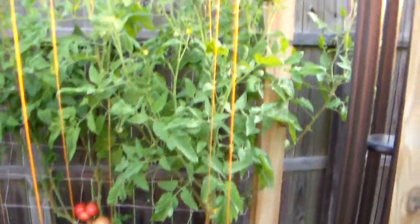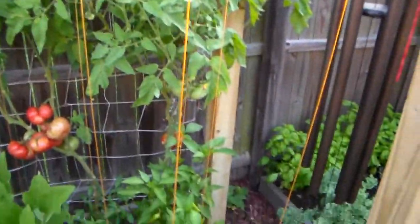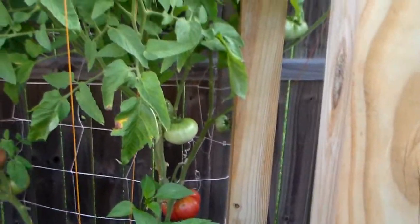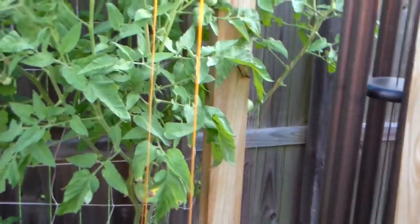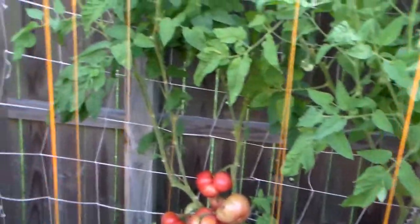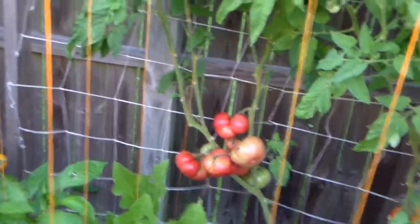My brandywines, I don't really have many tomatoes up at the top. I have a couple on this one that are about that height, but above that, I don't know. I might just end up getting rid of this tomato plant. I might let it go until the end of the year, until it frosts. I'm trying to figure out what plants I want to get rid of, what plants I want to keep, because I want to be able to put my fall garden in.